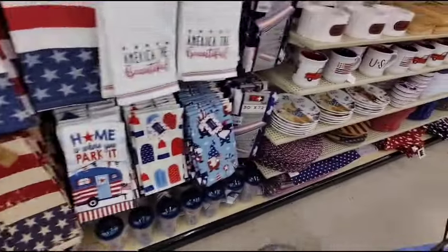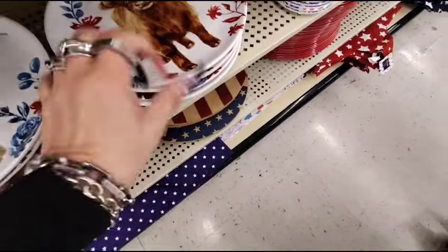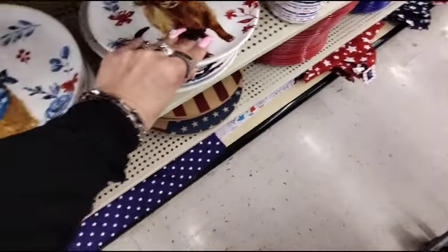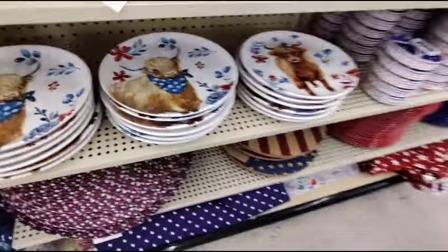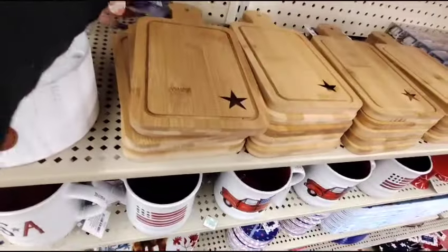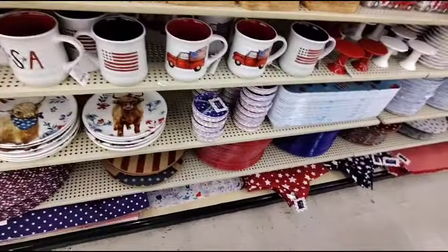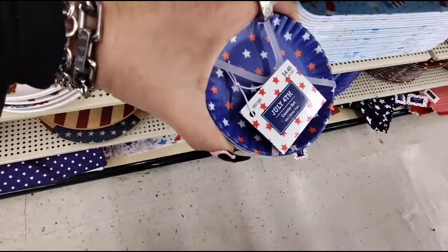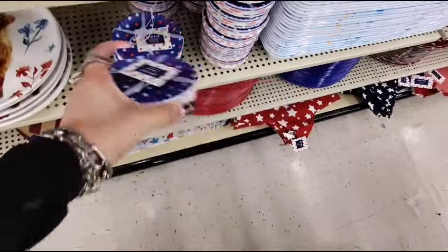And then they also brought out these cool plates. I like her. She's cute and sassy. $8.99. And her boyfriend is going to be $8.99. And then I like the little cutting board for decor purposes, $3.99. And then we also have this coaster set, $4.49. It's actually really good. It's not bad.